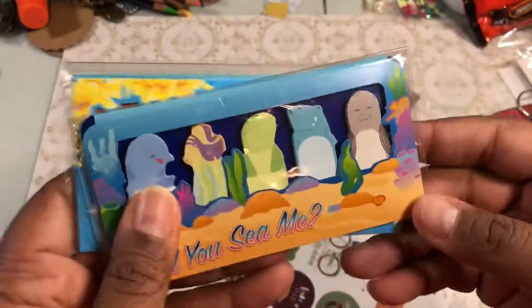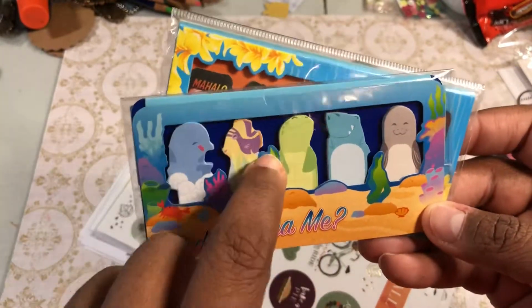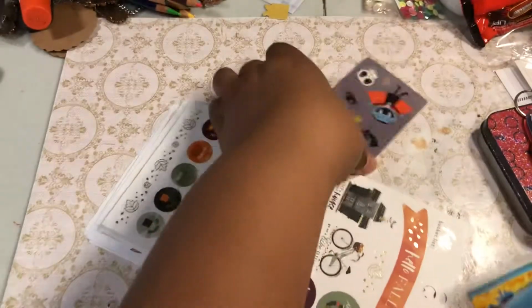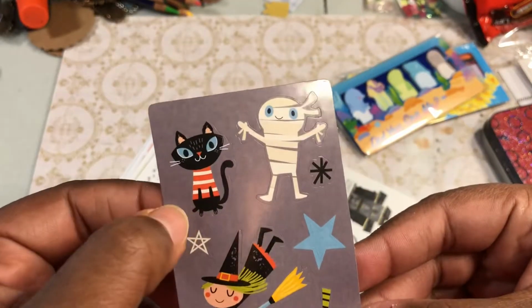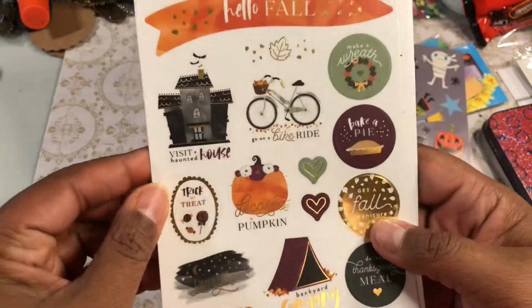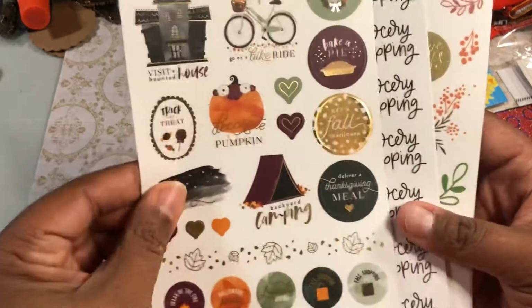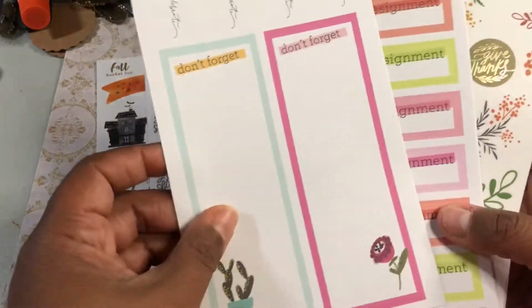And then you have this one. Look at the little turtle. I'm a turtle, see me? She sent some stickers. Look at that. So that one's got to go in my book for sure, because I have two little kitties. And then hello fall. That's cute. Oh, I love fall colors. This is right up my alley. And then she just put some stickers. So these will be in my planner.